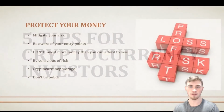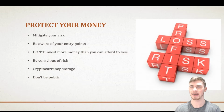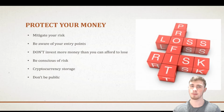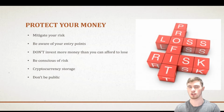So for our first topic and our first tip, we're going to be talking about protecting your money. And I don't just mean the security of your cryptocurrency or where you store it. I mean protecting the money you go in with. I think too many people get into cryptocurrency thinking about the money they can make rather than the money they can lose. A lot of people don't really think about the risk. They only think about the 100%, 200% gains that they see certain people make, or they see the market rise in value one day and drop the next. Not enough people understand the risk that is associated with such a volatile market.